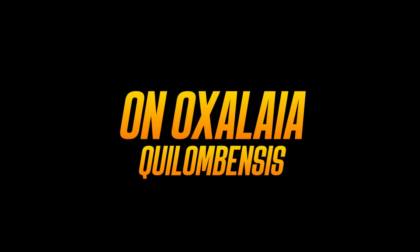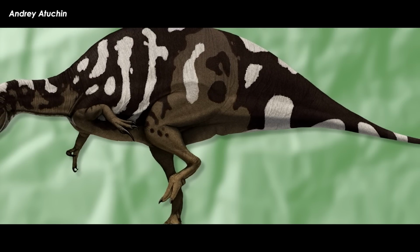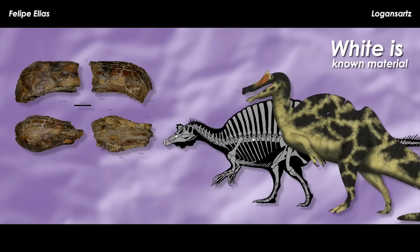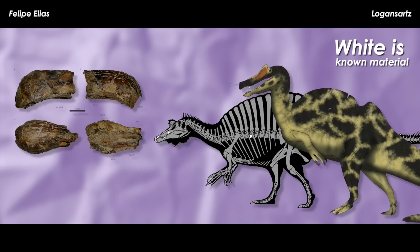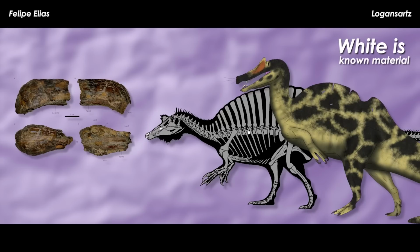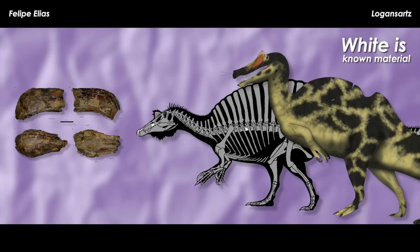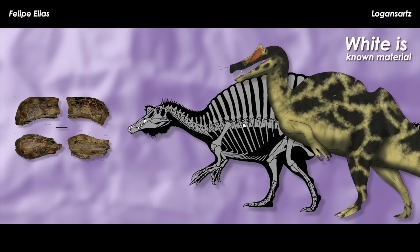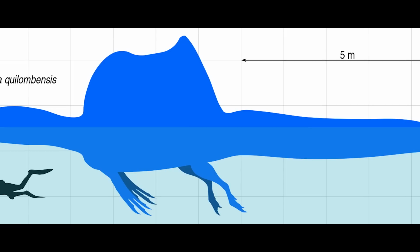On Oxalaia quilombensis. Oxalaia quilombensis is a very fascinating theropod, but for all the wrong reasons. The sole material known from this spinosaur, described in 2011 from Brazil's Alcântara Formation, is the tip of the snout. The taxon was also named for a portion of the maxilla, however, it was unrelated to the original specimen. Furthermore, similar to the North African Spinosaurine difficulties, isolated vertebrae have been ascribed to this species with no genuine explanation. For many years, it was listed as one of Brazil's biggest known theropods.